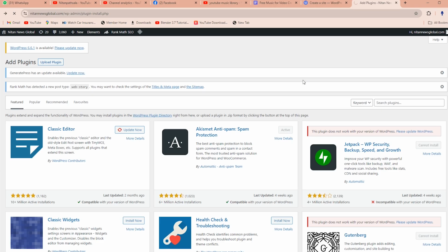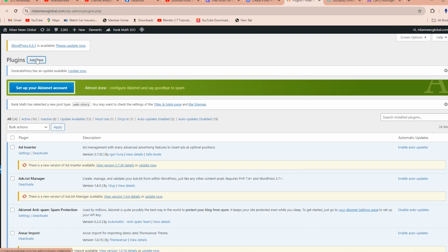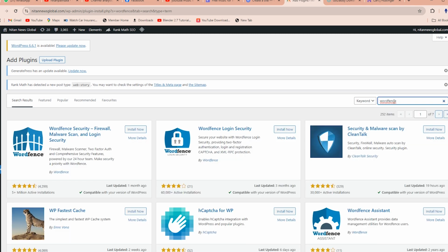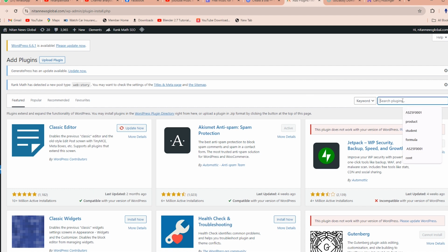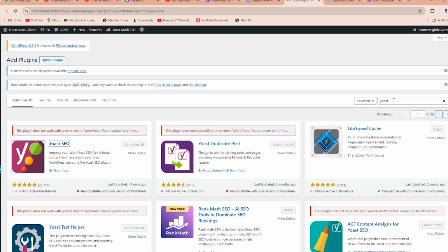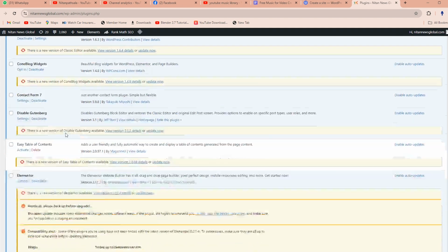Plugins are like apps for your WordPress site. They add functionality without needing to code. Some essential plugins include SEO plugins like Yoast, security plugins like Wordfence, and caching plugins like W3 Total Cache. Installing plugins is as easy as searching for them in the plugin directory, clicking install and activate. Just be careful not to overload your site with too many plugins, as it can slow down your site.